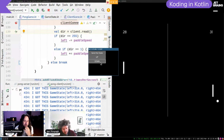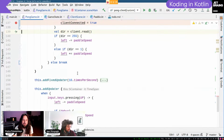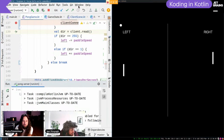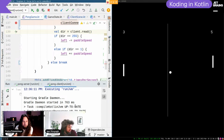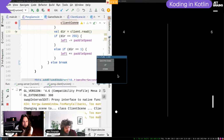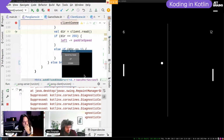Like they don't have enough time to establish a connection. It sounds absolutely crazy, because setting up a connection on a local socket should be immediate. It should not have any delay at all. Let's try one more time without debugging. Just launch server and then launch client and let's see what will happen. Here's the server and here's the client. Nope, nothing works. And no exceptions about connection, which is interesting.